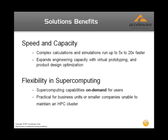So the benefits to using this software is that complex calculations and simulations run up to, say, 5 to 20 times faster than a normal multi-core CPU. And this allows organizations to expand their engineering capacity by doing more prototyping and design optimization, or bringing their products to market quicker. It also allows for flexibility in supercomputing.